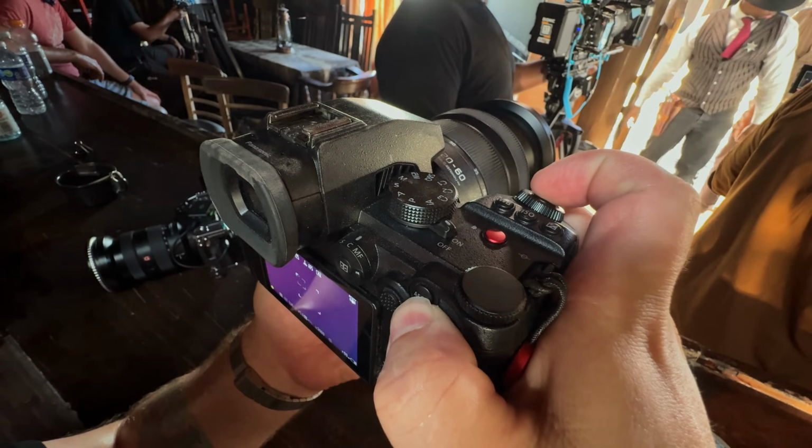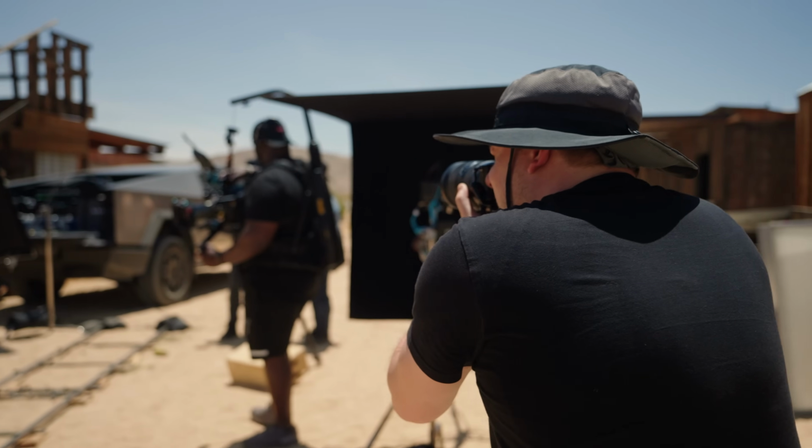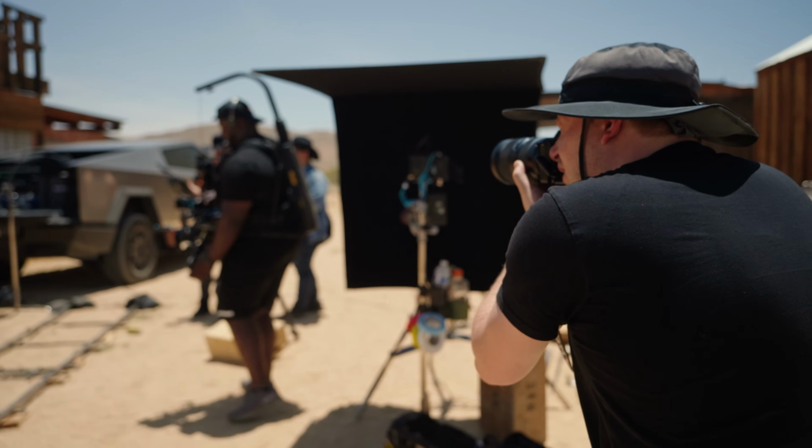I got the stupid hat on and I don't care because it's hot out here and I don't want to get sunburned. But I got a few tips for you guys, and I'd say the first tip is to be a fly on the wall. So make sure that you're getting the shots you need, you're getting in those nice close tight shots, but you're always out of the way. You got to pay attention to what's going on in front of you.